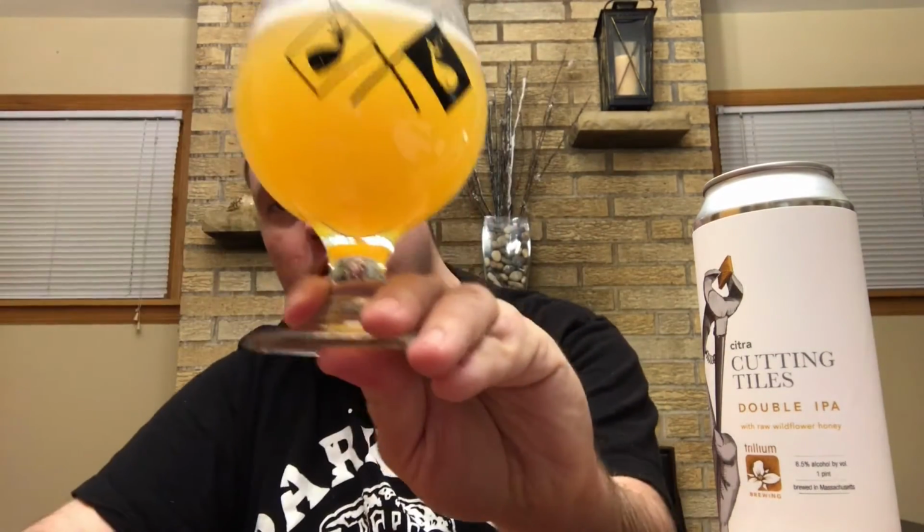This one pours out that typical glowing yellow, orangish color. Very little head to speak of, even with just re-pouring some. So there are some alcohol legs with the 8.5%. I guess you would sort of expect that.